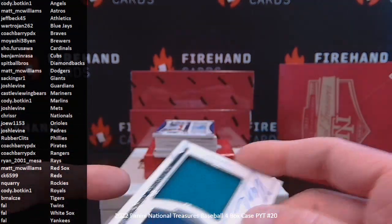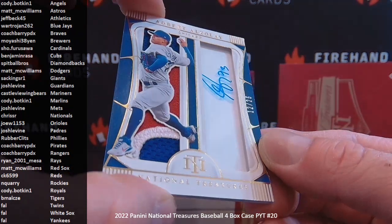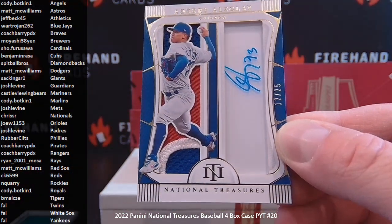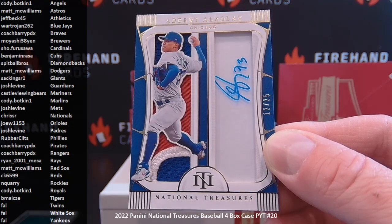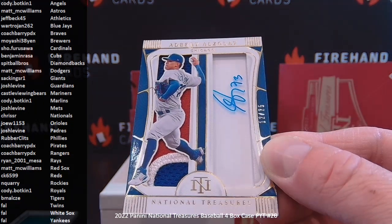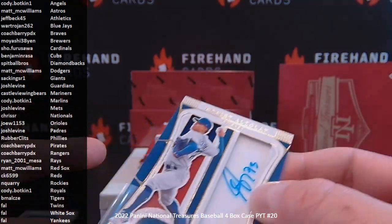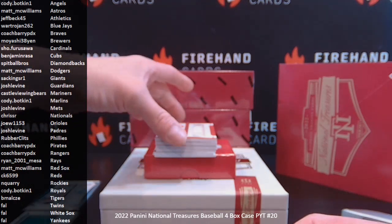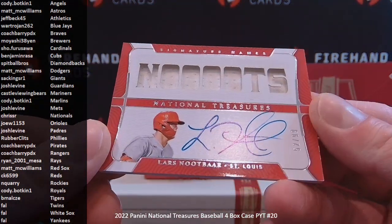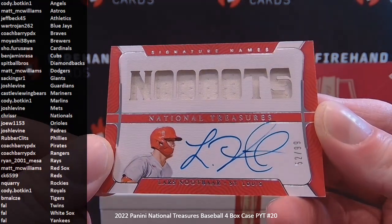All right. Patch autograph, 12/25, Adbert Alzolay for the Cubs. Benjamin Rasa. Cool looking die cut, man. They really do some die cutting around that player on there. I like it. Acetate window. What was this? Lars Nootbaar, numbered /52/99 for the Cardinals.